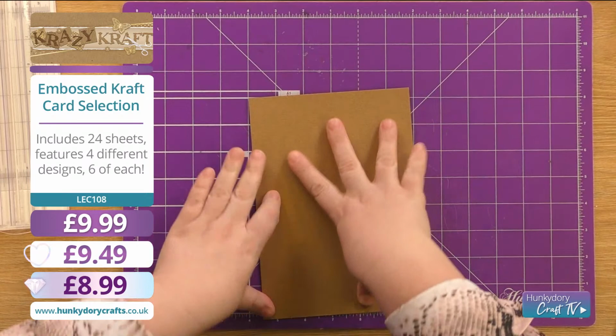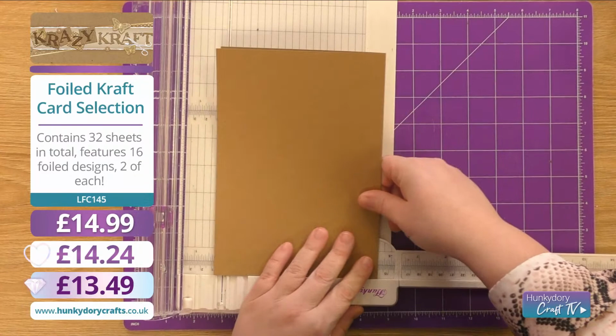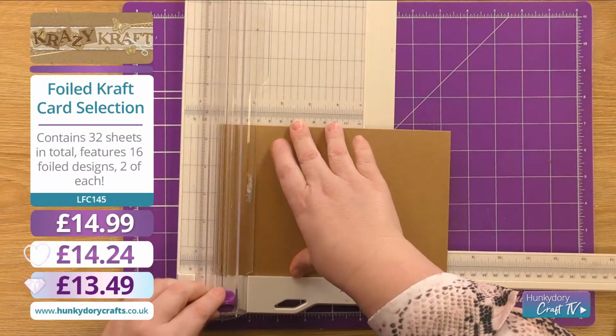Now, I'm going to cheat because I can never work out my mats and layers for A5. So I'm going to cut this down to inches so it's a little bit easier for me. So I'm just going to trim that down to 5.5 inches that way. And then 8 inches. It just makes it easier.